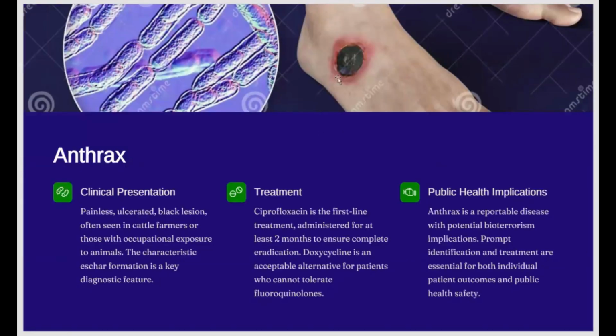Then we have anthrax. You can see the picture of anthrax. One thing about this picture: first of all, anthrax is a reportable disease, very high yield. If you look at the diagram, it appears like a necrotic lesion. It is black, which means necrotic. It is painless.